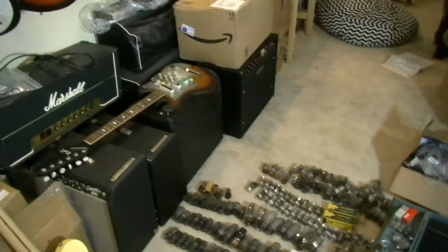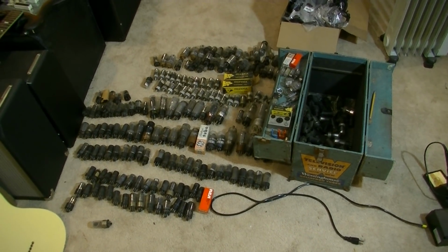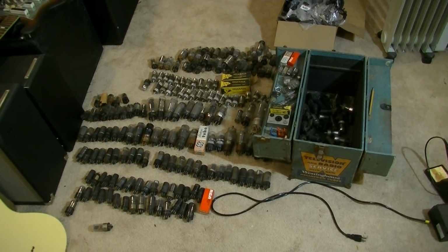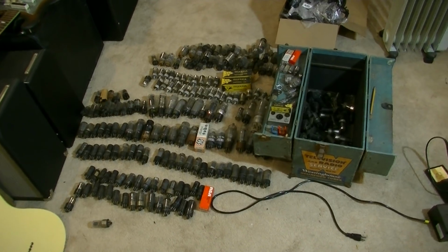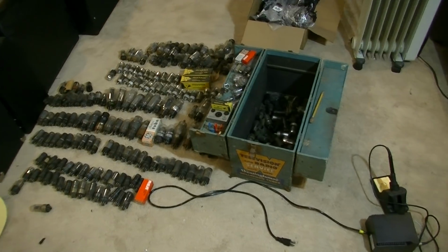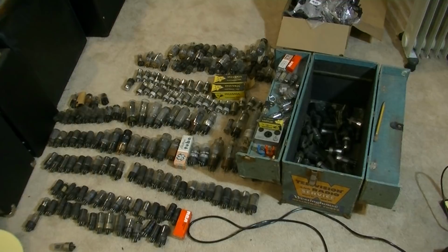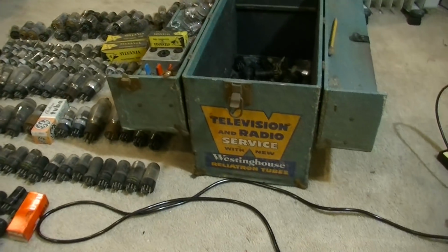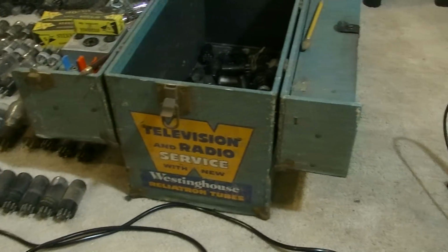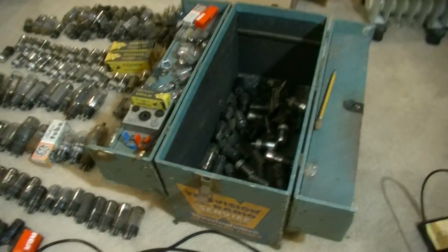But to finish out this Shitpost Friday, I thought I would show you this. A local lady named Joy messaged me the other day and said she had seen this guy selling a box of tubes locally here in Louisville, and he was only asking, get this, 15 bucks for this box of tubes. This old Westinghouse TV and radio service box. This is one of the coolest boxes that I've seen, actually, and here's why.